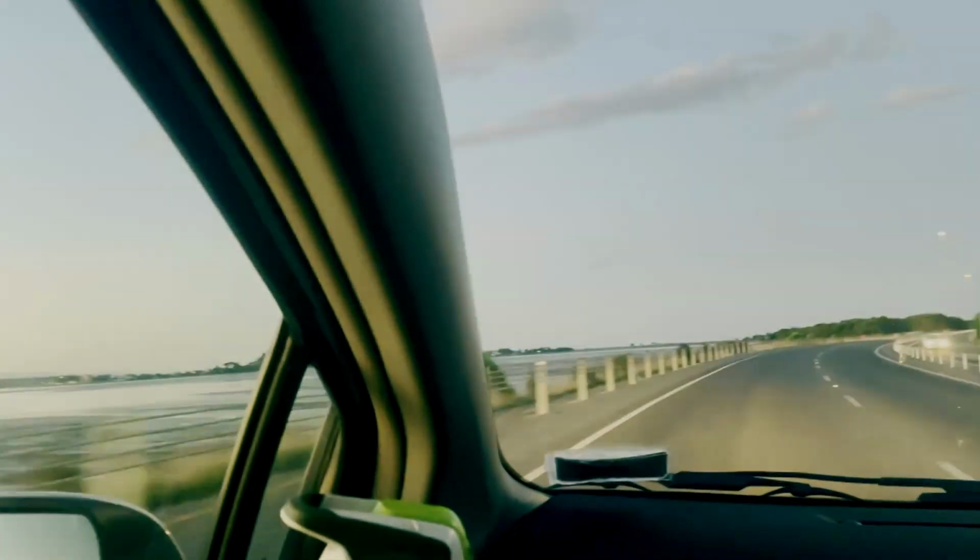By evening, we reached Nelson, which was our first overnight stop.